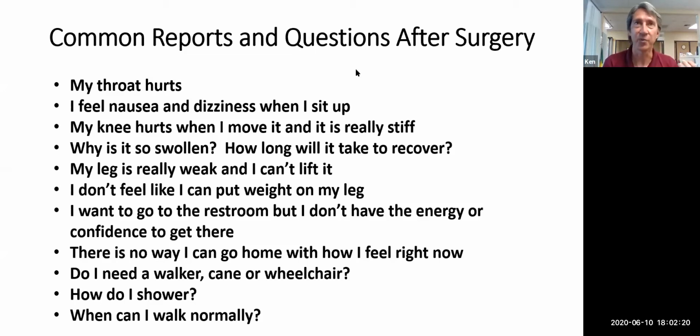Do I need a walker, cane, or wheelchair? When you're in the hospital, they typically have discharge planning, so they help to set you up with equipment and your needs before you leave the hospital. How do I shower? You probably talk with an occupational therapist when you're in the hospital, and they talk about how you maneuver getting in and out. And that's using things like shower chairs, because you may not be able to stand for prolonged periods, and there's a fall risk there.